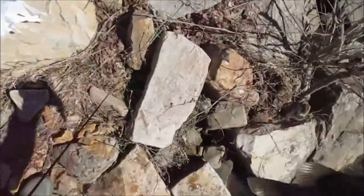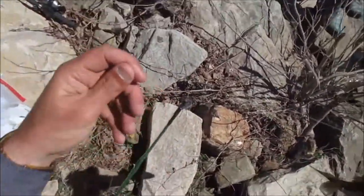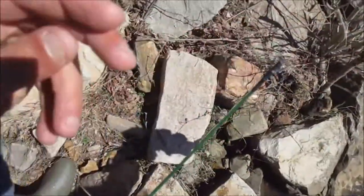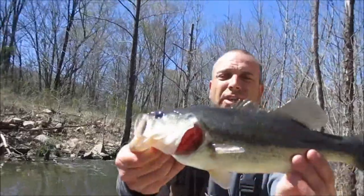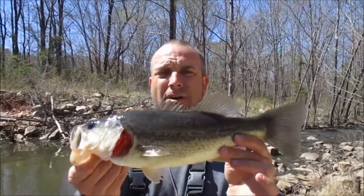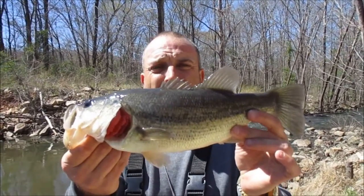What do I got going on here? My goodness. Now that's decent right there. Just think of the ones we're gonna catch using a minnow though. Because after we spook them with a lure, we'll be able to get the ones that aren't biting. He's not bad. He's a pound and a half, 1.75 pounds.